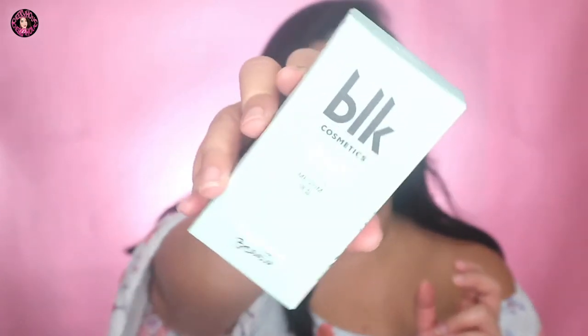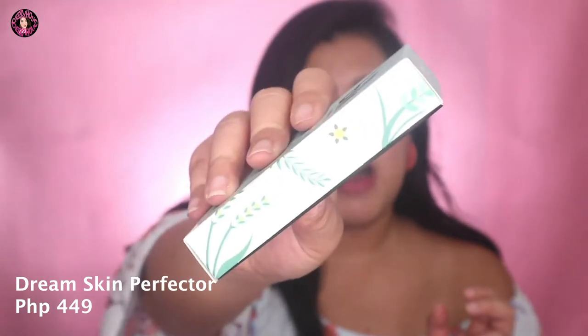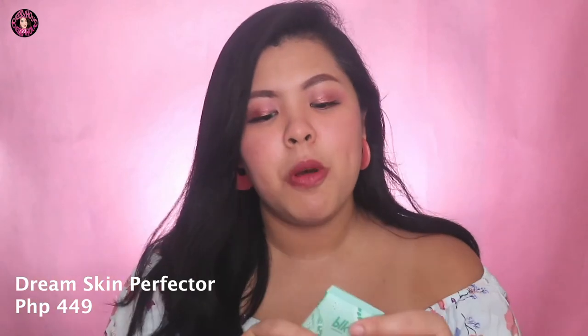So unlike the BLK Holiday Collection na meron silang foundation and then concealer, here we only have the Dream Skin Perfector. This is the packaging, super cute. It has autumn flowers. There are only two shades. We have the light and medium. So ito yung ginamit ko on my face today.